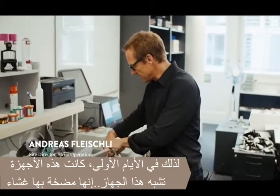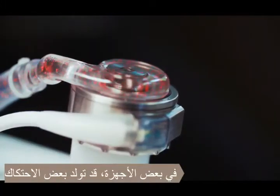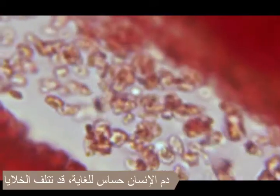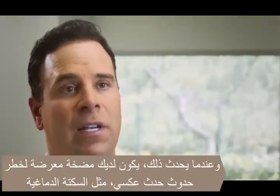So in the very early days, these devices look like this one. It's a pump that has a membrane in it. In other devices, you would generate some friction. Human blood is very delicate. The cells might get damaged. And when that happens, you basically have a pump that has a risk of an adverse event, like a stroke.